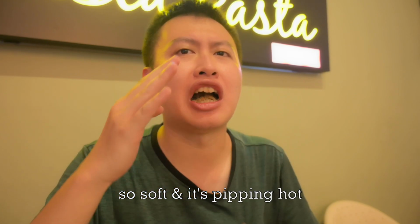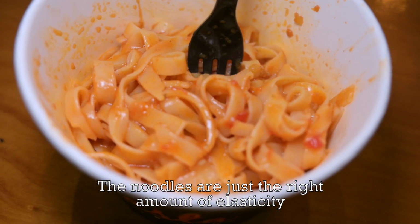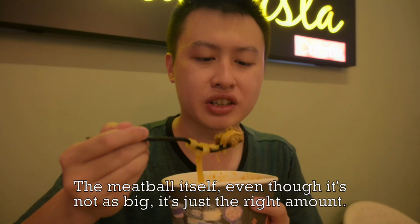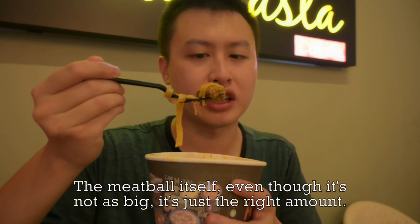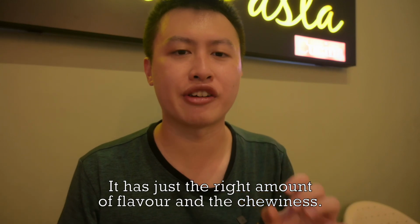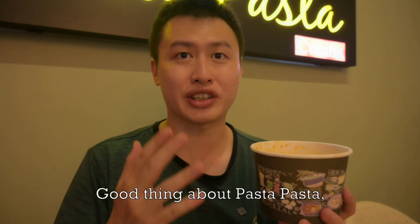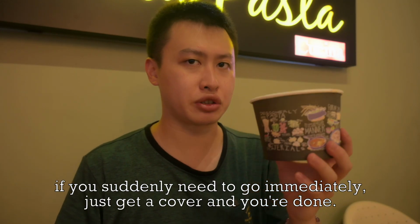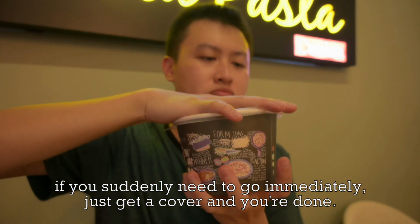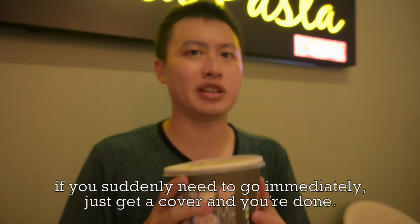So far, I think hot. The noodles are just the right amount of elasticity, not too dry and not too hard. The meatball itself, even though it's not as big, it's just the right amount. It has just the right amount of flavor and the chewiness. Good thing about pasta, if you suddenly need to go immediately, just get a cover and you're done.